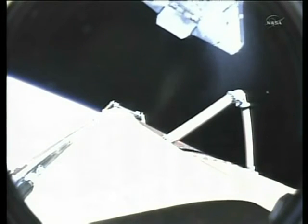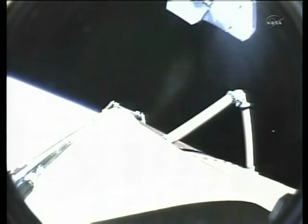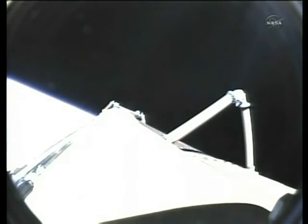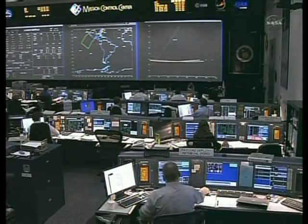Endeavour's Commander Mark Kelly now firing the thruster jets to position the orbiter for photography of the external tank. We did see a nominal MECO. Ohms 1 is not required. Copy. Nominal MECO. Ohms 1 not required.